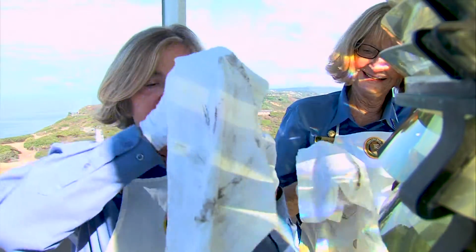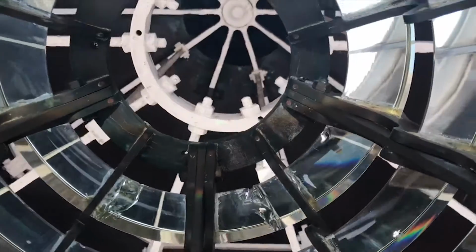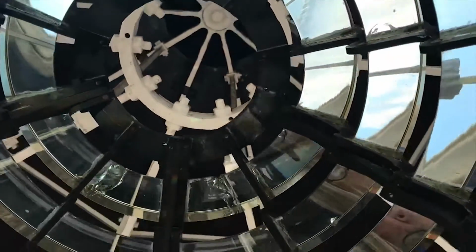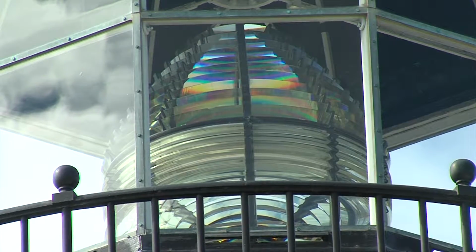Look at that rag. They use their grandmother's old linen towels to wipe each layer of glass that radiates in prism colors. Now, they're not building these lenses anymore. So if we don't preserve them now in places like Cabrillo National Monument, then we lose it. And it actually is a concern that ultimately, what is the next generation going to think about them?